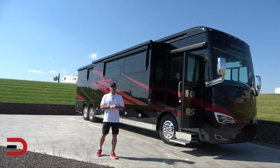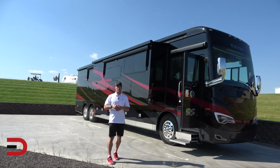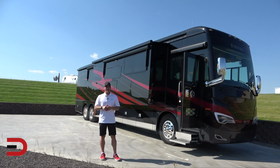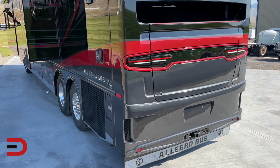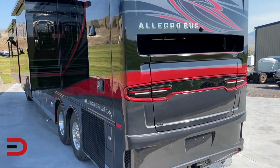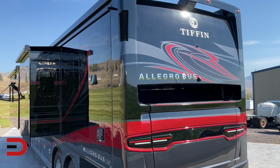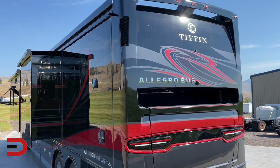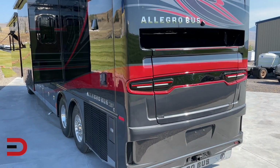So what do you think this will set you back? How about $500,000 to begin with? The beginning MSRP range of this bad boy is $500,000. It can go more expensive based on customization and accessories, but still quite the vehicle, don't you think? I know it's only gonna be for a select group of people who are living the lifestyle, but either way, I hope you enjoyed this specialized one-on-one tour of this TIFFIN Motorhome, the Allegro Bus 45 OPP.